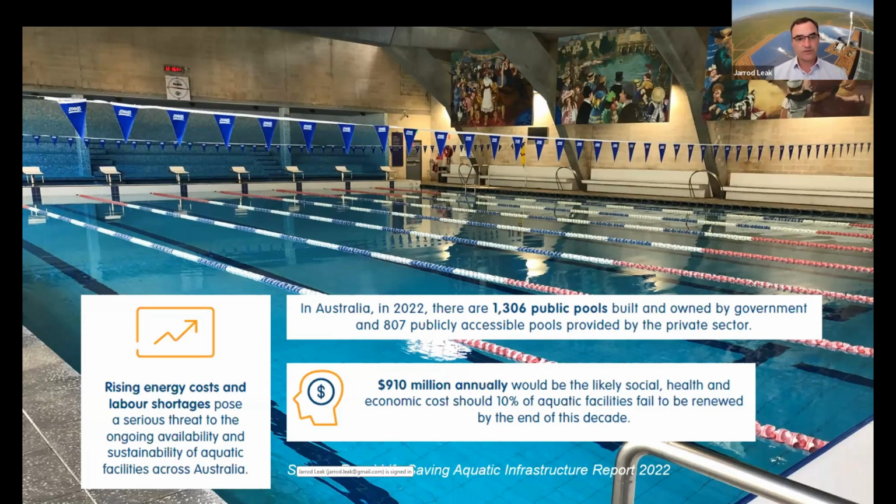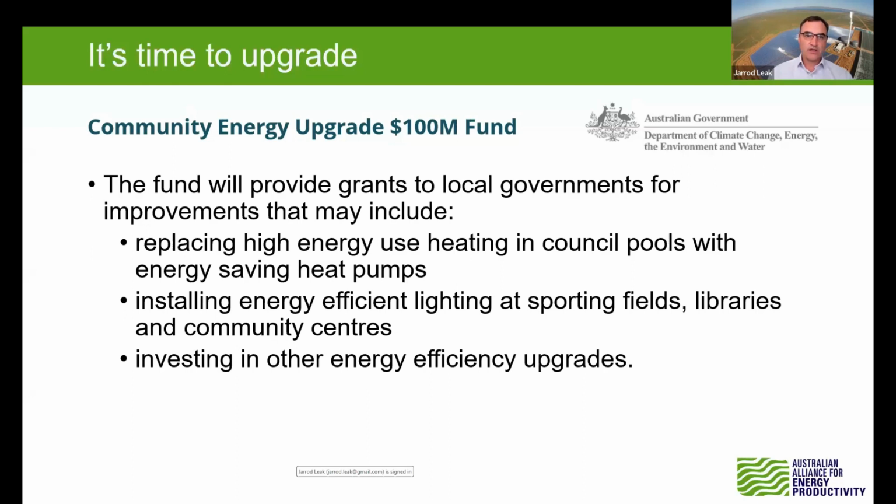And you'll see from this nice report from Royal Life Saving Australia that if 10% of the pools close, with energy costs or not being able to afford to upgrade, this is $910 million lost annually of social benefits. So absolutely crucial, what we're talking about here today. And it is time to upgrade.